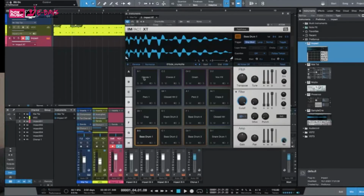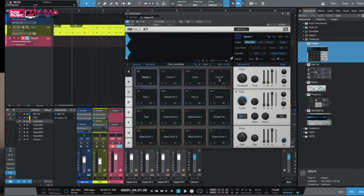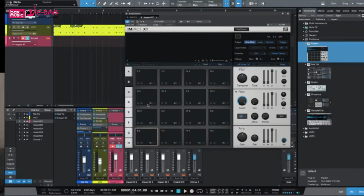What's really important about Impact is it's really flexible with your samples. Let's say on bank A, I could select to use any of my pads as a loop or as a one shot or as normal. I could have toggle. This means I can lay out my samples over one Impact instrument and trigger them in different ways, which is really cool for live performance as well. You can select which way your samples are triggered for these different pads, so it becomes a really good performance tool. You could run an entire track from one track in Studio One with one instance of Impact, with lots and lots of samples being triggered in different ways.